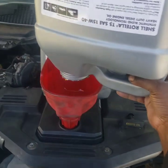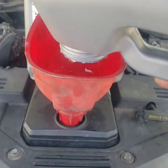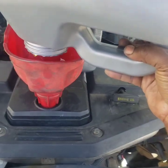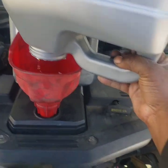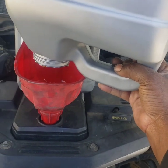It drank every bit of that. You can hear it gargling it down. You're thirsty, baby. You're thirsty. When your baby's thirsty, you got to give her something to drink. Drink it, baby. Drink it.